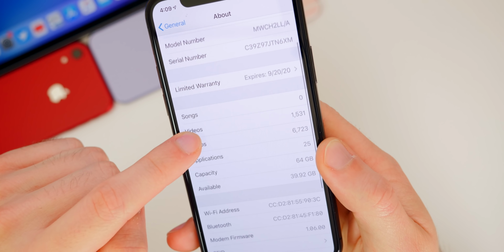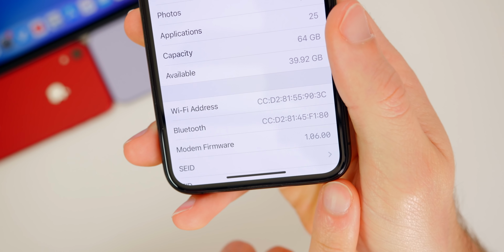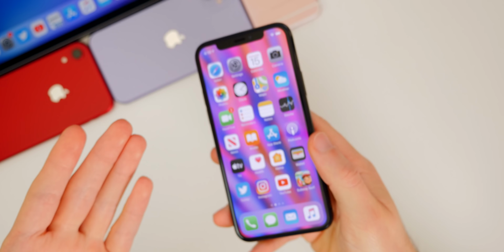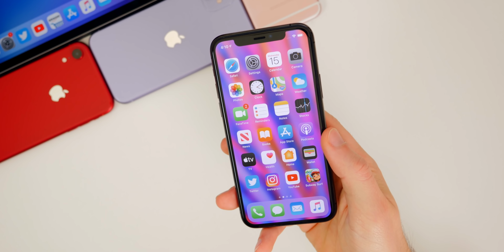But anyways, checking out the modem firmware here, you can see the modem firmware for the iPhone 11 series is unchanged at 1.06.00. Usually when you don't even see a modem firmware update, that indicates that the update is going to be very, very minor, and most of the changes are going to be on the back end and nothing that you can visually see.